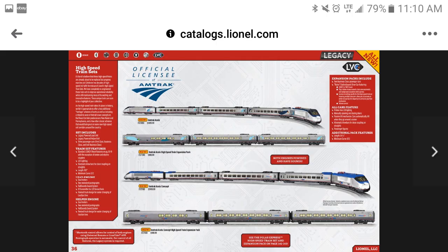No, not the Gilbert trains. The original name for the Acela actually was the American Flyer. And this is actually what they've modeled down here on the bottom half of the page. You've got the prototypical Acela, and then you have the American Flyer.